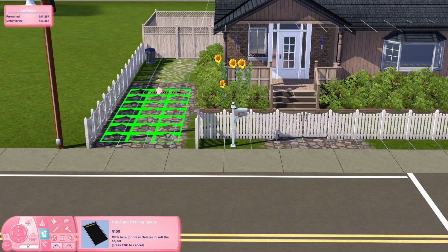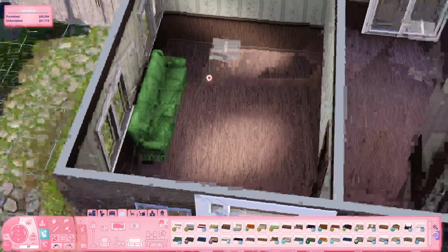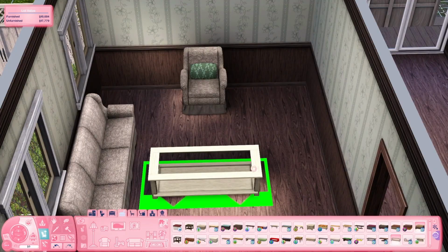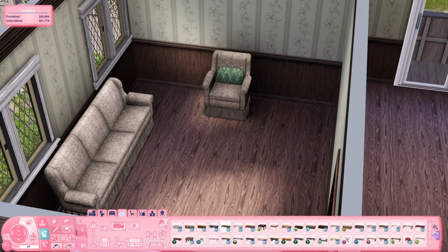But I do put a gate where the fence is in the back, behind the driveway, just because I put the garbage cans over there, so it might be easier to access them, you know what I mean? But yeah, so I do the living room.